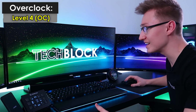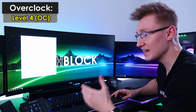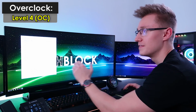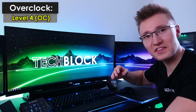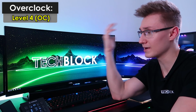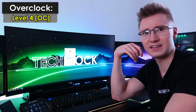Alright, it appears we've made it into Windows, so that's good at least. Bear in mind that enabling the level 4 overclock on performance enhancer, on my CPU at least, the average clock speed is like 4.2, 4.3 maybe. So it's quite the step up from the level 3 overclock. And I really don't know how all these power plans are going to react to me having a level 4 overclock enabled. Yeah, it's going to be quite interesting.